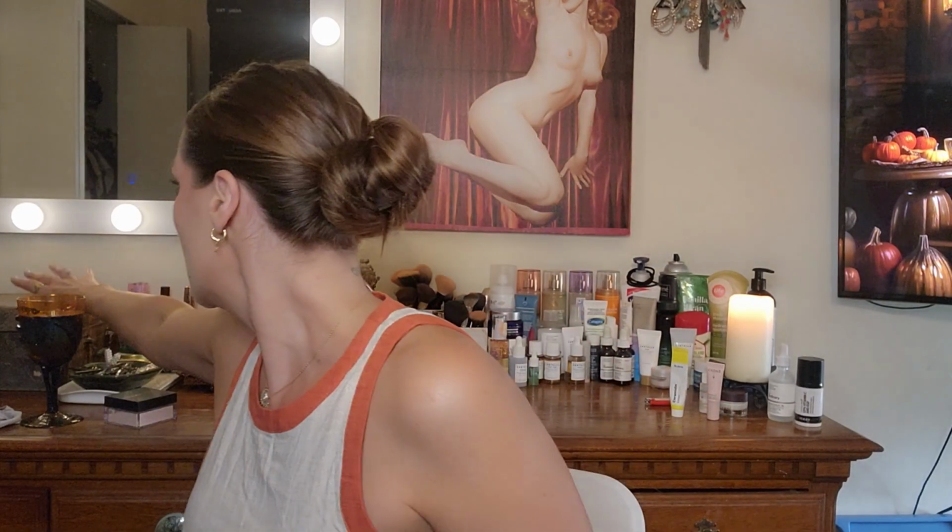Okay, let's move on. So this is my favorite foundation. This is the NARS Soft Matte Complete Foundation. I'm wearing this today. I wear it almost every day. It has become my favorite foundation over the last about 6 months. I went through this entire one. I'm almost done with this. This is the Valerius, medium 1.5, and then this is the Santa Fe.